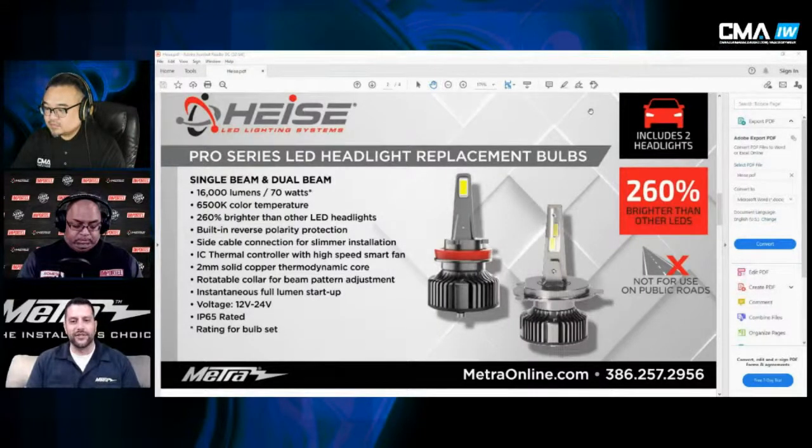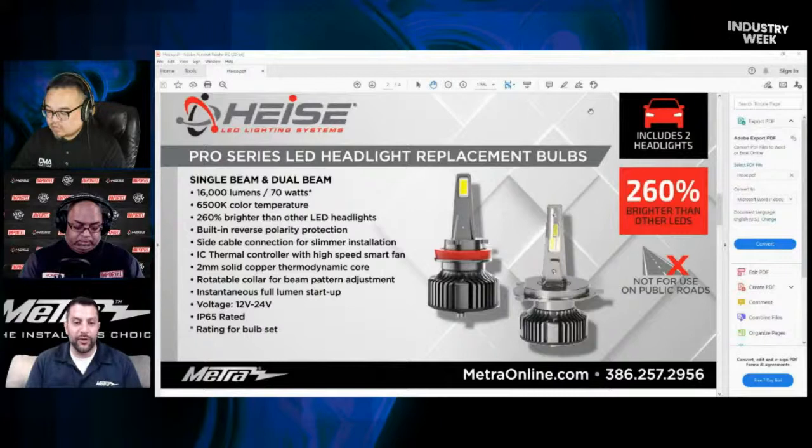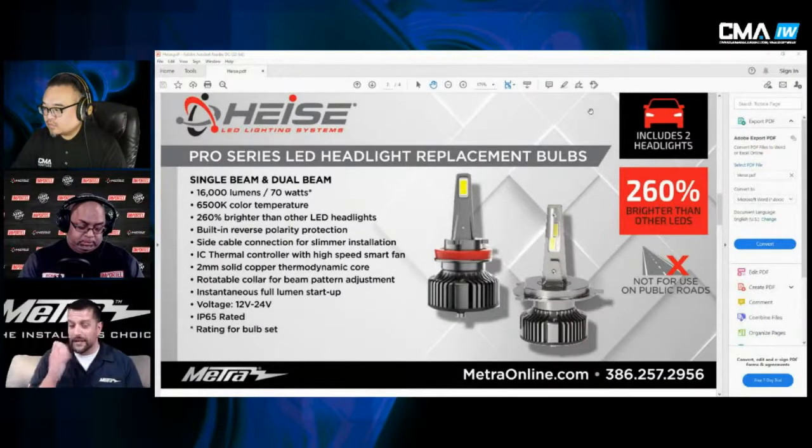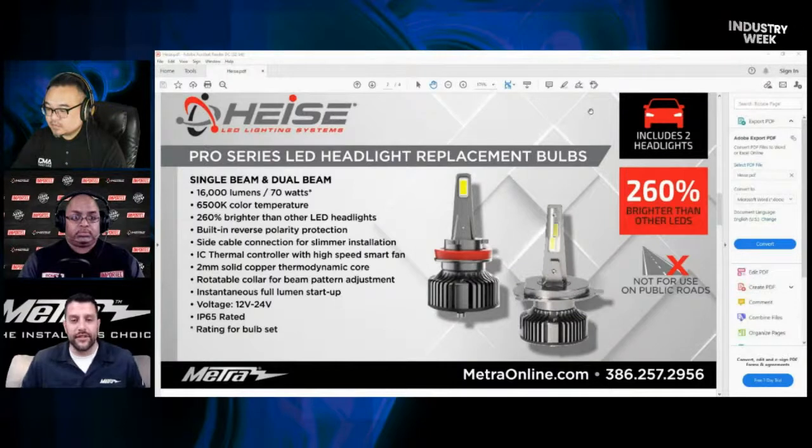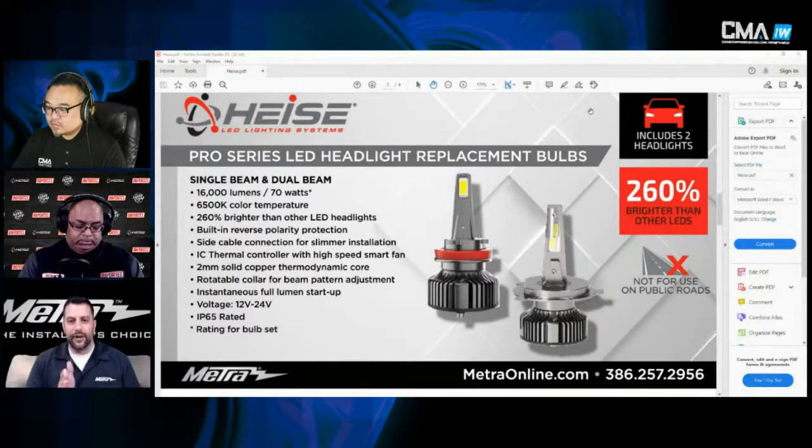That makes it really easy to install. I find that a lot of bulbs that are not Heise or Daytona series are quite bulky and large, and you often find them not to fit in factory housings very well. Our bulbs are quite slim-lined and fit nicely into those housings. There's an IC thermal controller with a high-speed smart fan, a 2 millimeter solid copper thermodynamic core, and a rotatable collar. That's important as well, because when you're installing these bulbs into standard halogen housings, you need to line up the bulbs up and down, parallel with those halogen housings, to make sure you don't get any light scattering and that kind of thing.